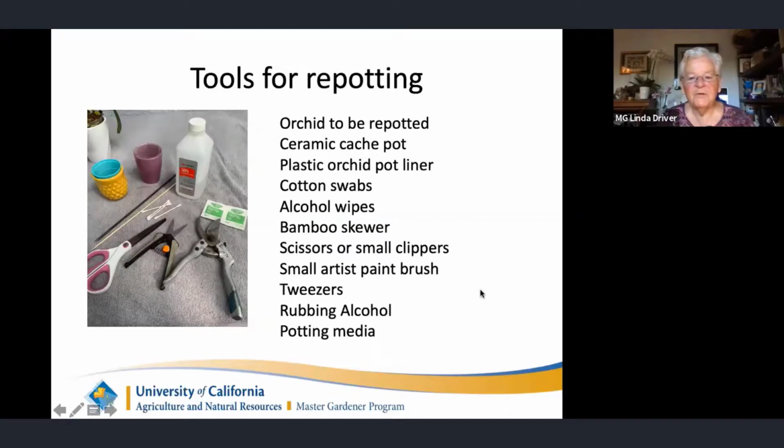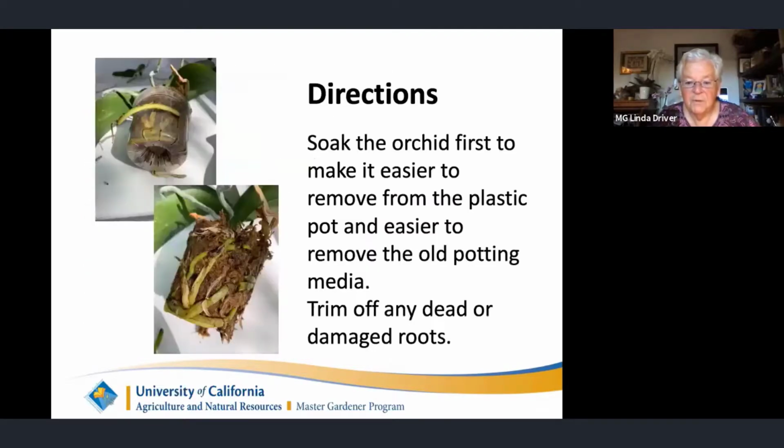Okay, so things that you need to repot. Tools you need. You need an orchid that needs to be repotted. You need a ceramic catch pot. That's the one on the outside that keeps your furniture from getting wet. You need a plastic orchid pot liner, which most of them come with. And then in your kit, you find some cotton swabs, alcohol wipes, bamboo skewers, scissors and small clippers, small artist paintbrushes, sometimes handy, tweezers, rubbing alcohol, potting media. Those things all come in handy when you're working on potting your orchid.